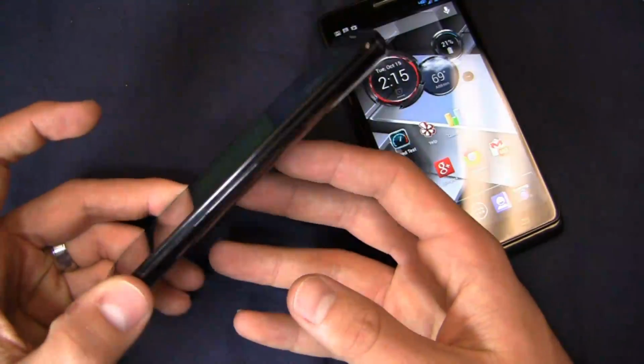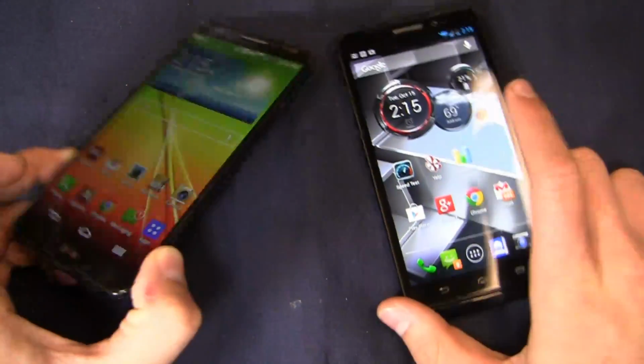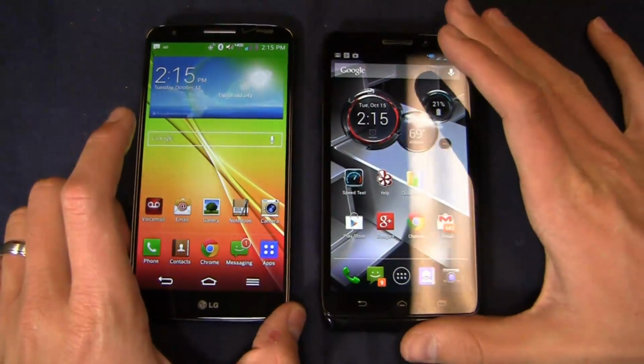The G2 here is very thin as well and has wireless charging capabilities. I should point out this packs 16 gigabytes of internal storage, whereas this packs 32 gigabytes of internal storage.